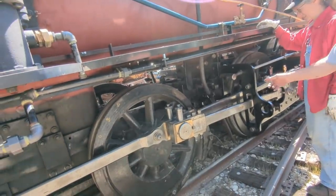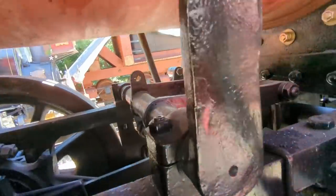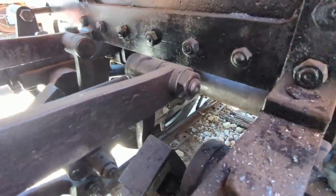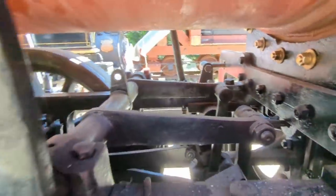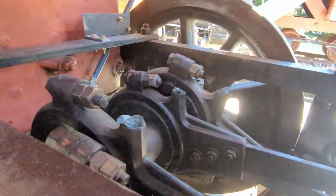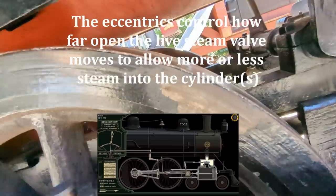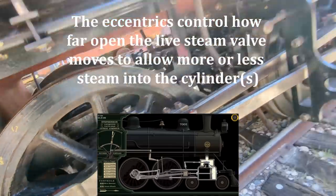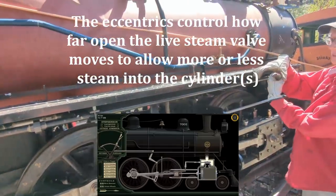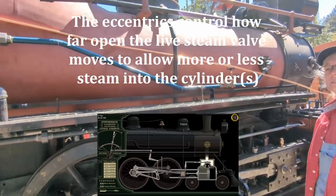And then the Johnson bar works eccentrics up here. Right here is all the Johnson bar linkage. You see all this stuff? Over here, uh-huh. And then you can see the eccentrics back down there. Those are the eccentrics. Uh-huh. Good. And what does that mean, the eccentrics? That, with the Johnson bar... So it's an offset. So as it goes around, it moves the valves. Like a radial engine sort of motion.